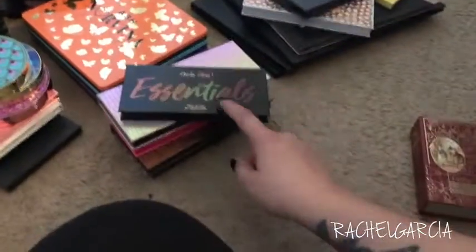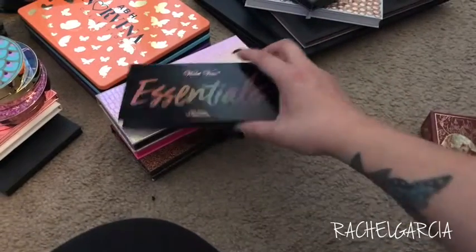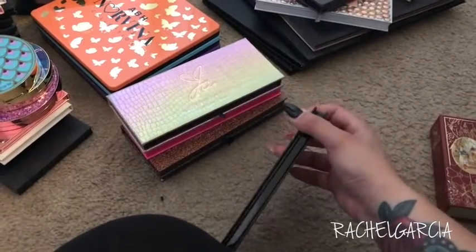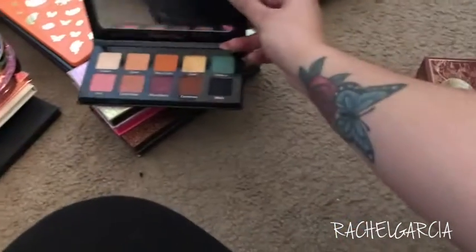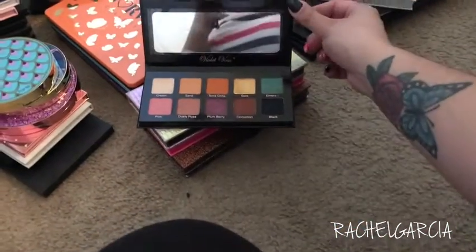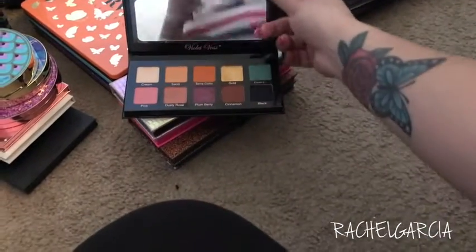This one here is the Violet Voss Essentials, which I also got from a BoxyCharm, and I do believe that this is one of my favorites. Oh no. So this is what it looks like. And to be honest, this is a really good palette.